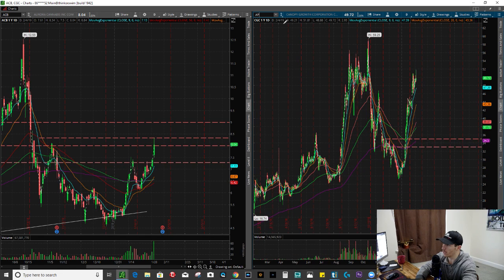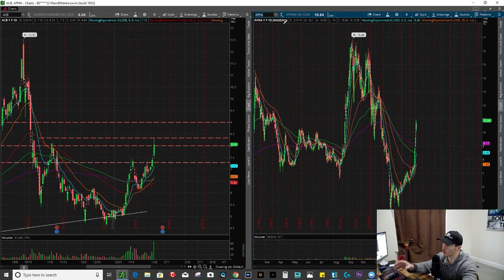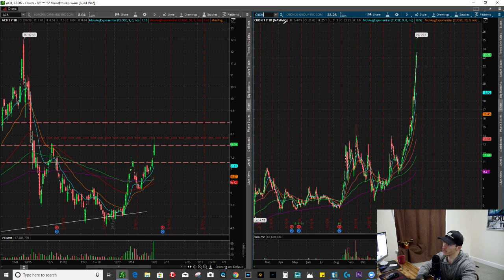CGC, and APHA are all on regular moves. These are actual legitimate regular moves that we would see a stock do. They go through a dip and they have a nice bounce. Whereas CRON is something that doesn't happen very often. CRON is one where we had a massive breakout and a big, massive short squeeze.